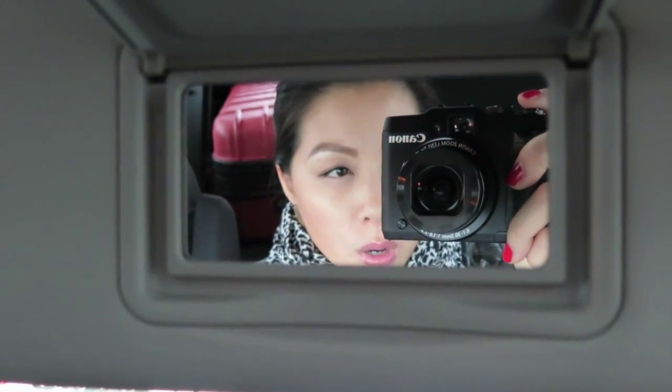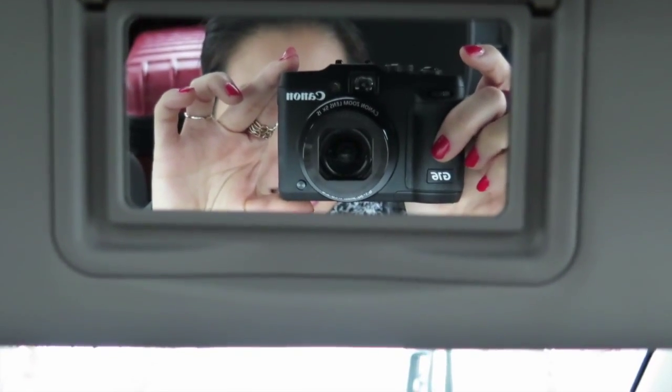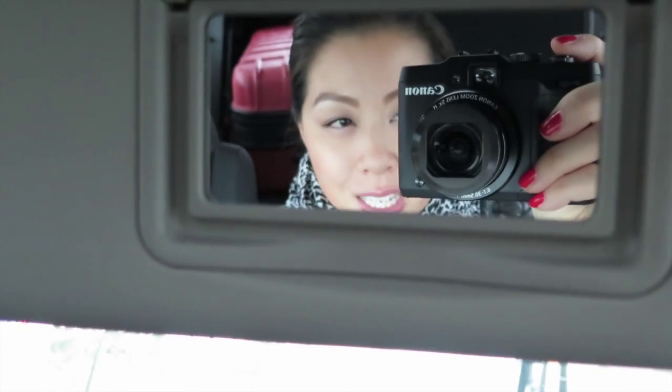So I actually bought a new camera for this trip because my other vlogging camera was very shaky. I got this little guy. This is the Canon G16. I've actually had the G10, the G15, and now the G16. I love this line of cameras.